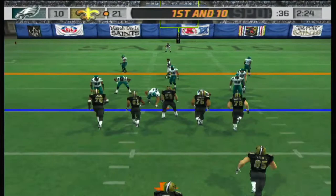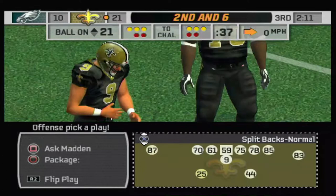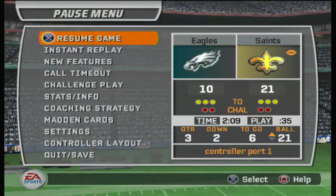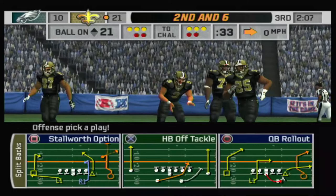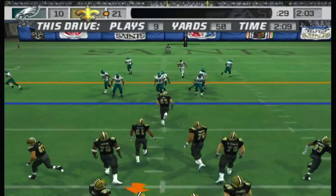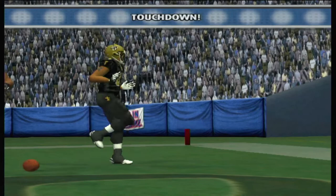Brees with split backs. This one is handed off. Kurt is there for the tackle at the 21. Nothing dazzling there as they call the same running play twice in a row. And this is the 10th play of this drive inside the red zone. And they're threatening again with the ball inside the 20. Touchdown, Saints. Touchdown, Saints. Finds the weakness in the defense and makes them pay.